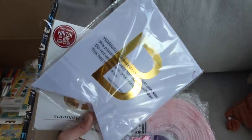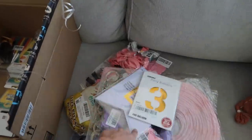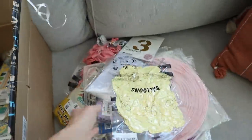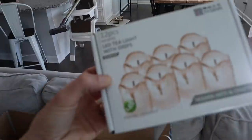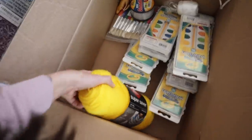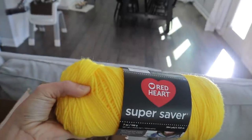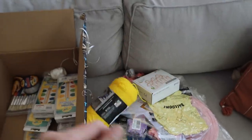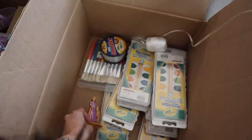And then this is a happy birthday sign. It's purple and gold. And then this is a number 3, so there's a lot of gold accents. Oh, here goes more balloons for the balloon garland. And then I got these lights to go on the table as well, to go with the lantern theme. And then this is actually going to be Rapunzel's hair. I'm going to make a donut tower, and it's gonna have her hair braided, trailing down. You guys will see that as well. And this is gonna go on top of her birthday cake.